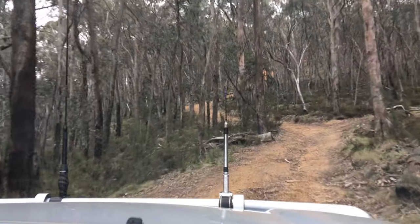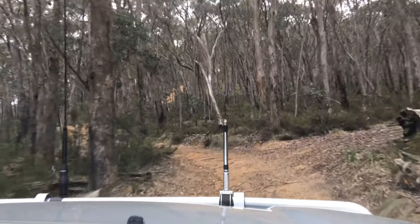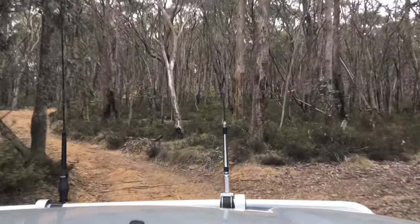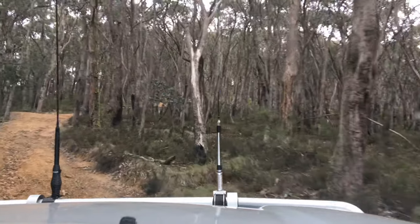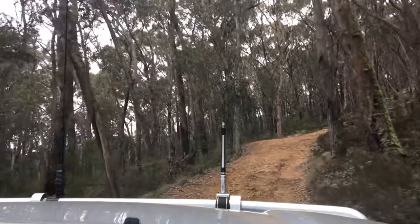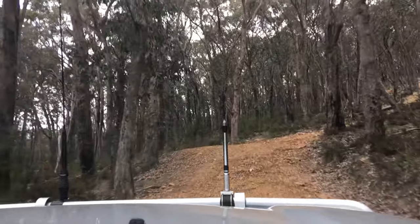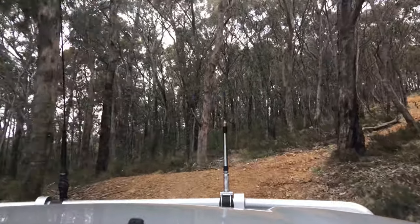Alright, this is one of our old favourites. It's quite steep, as you can't normally see in the video. It is winter, so it could be a bit slippery, so we're being a bit cautious about it. Kind of keen to have a look at it. I'm just looking up there at it now.